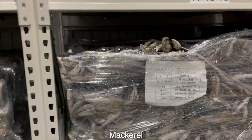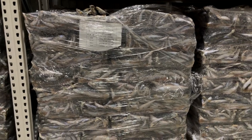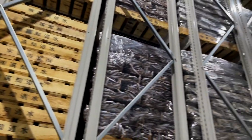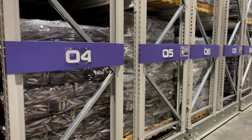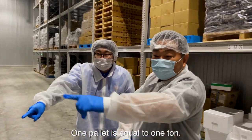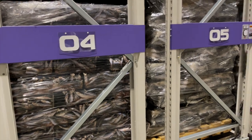Oh, this is what they feed the tuna. Yeah, we saw that earlier. This is what they feed to get the tuna to come out. This is 1 ton. 1 ton, right here. Usually 1,800 ton.